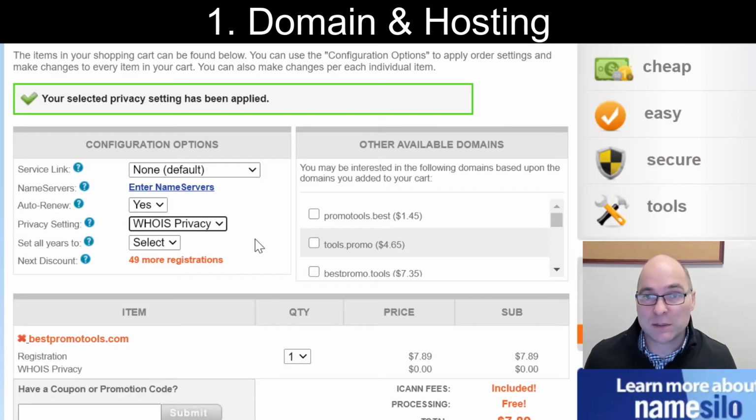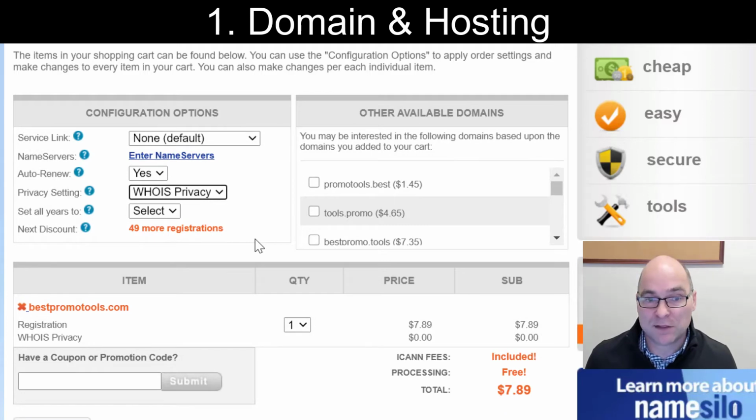Okay, now with that on, no one's going to be able to spam me by email or physical mail because I've got privacy on. And there's no cost to that. I get a small additional discount because I use NameSilo a lot. It's just an extra 10 cents, so it's saying $7.89 there.